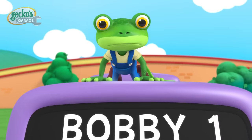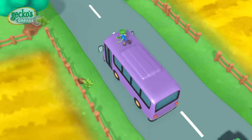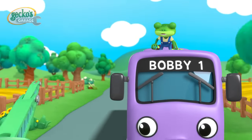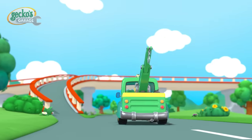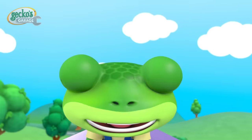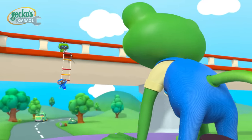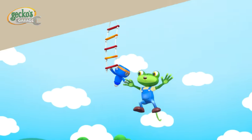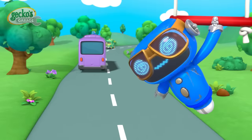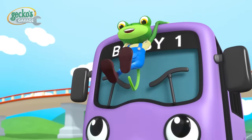Whoa! Spinning screwdrivers! Oh, look! A high bridge! Great idea, Mechanicals! If I can just grab hold... Missed! Now what? Whoa!